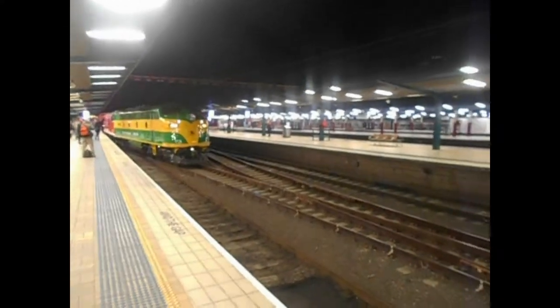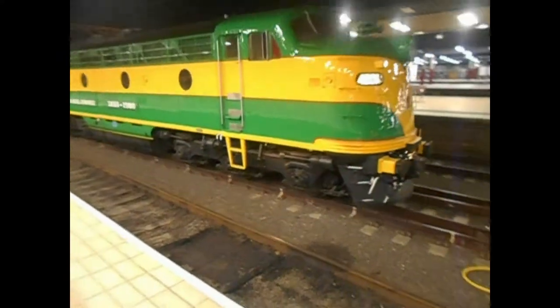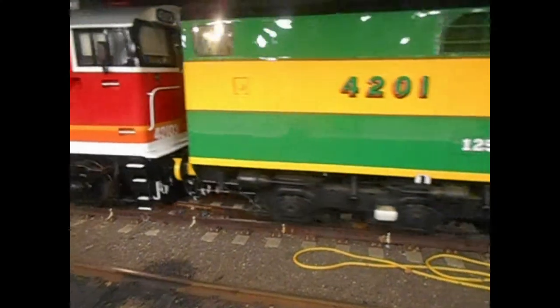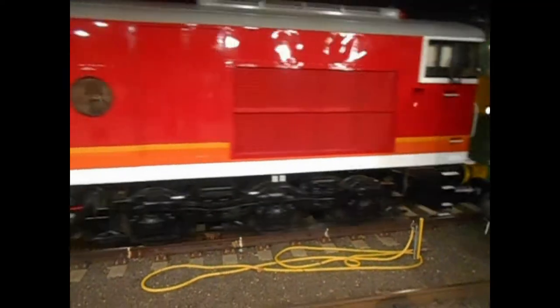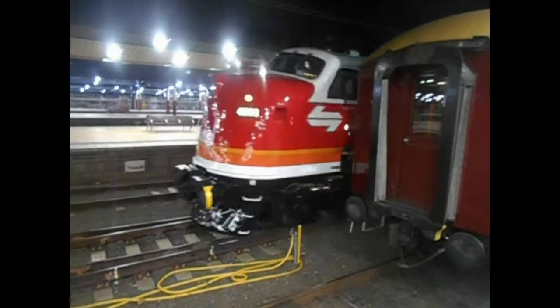4201 and 4203 are now going to move up to the train. There's some other train here, like a garbage train or something. It's blocking my view, unfortunately, so I'm not sure if we'll see the shots or not.